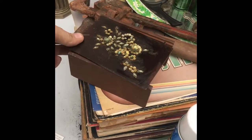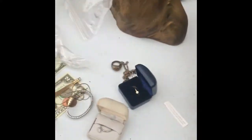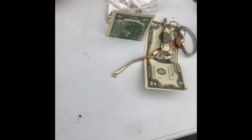This little toolbox. This little box is kind of cool. $2 bills.